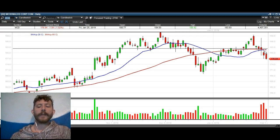But then we have a double false move where we broke back under it right here on heavy volume on an earnings reaction. We also broke this little mini trend line support. Okay, that was support right there, here, right there. We broke that right here. You can call this a little up channel if you want as well. So we broke out of that channel, had its chance to break out. It really had its chance, but did not do that. So McDonald's, I do expect to head lower.